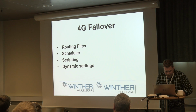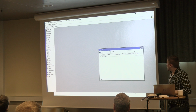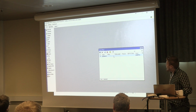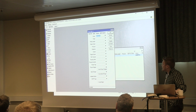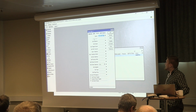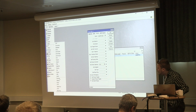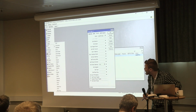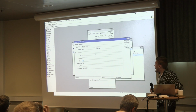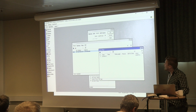I'll just bring out my MikroTik. So first off, we have the routing filter. It's pretty basic, but not such a used function. We have the dynamic in-chain, which is the dynamic route setting. And for actions, we let it pass through, and we set the check gateway ping. Normally, the default routes are not configurable, they're just grayed out. But by adding the bridge filter, we can easily enable this.